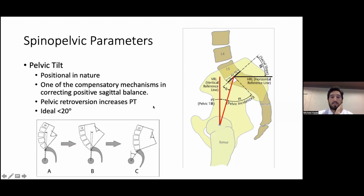Pelvic tilt, this is positional in nature. It's one of our compensatory mechanisms in correcting positive sagittal balance. If you increase your pelvic retroversion, you're increasing your pelvic tilt. And if you look down here, this is normal alignment. This is your pelvic tilt here, a small angle with a large degree of lumbar lordosis.